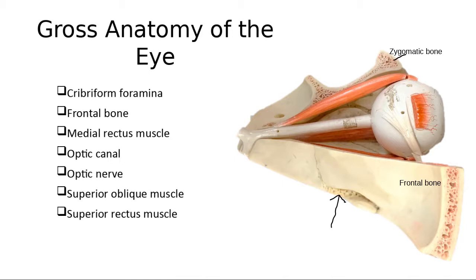Right here is a bony structure that we learned is an important one for us to be able to identify. All of those little dots that you see in there are holes, or foramen. So all those little dots that you're seeing are what we call the cribriform foramina. That was a bone marking on the ethmoid bone. So here's the ethmoid bone, which is in the middle of the skull.